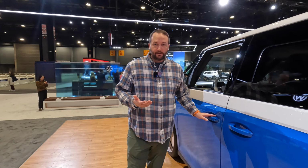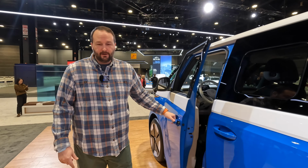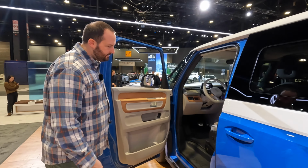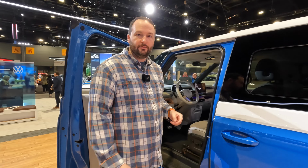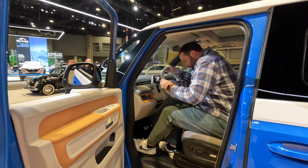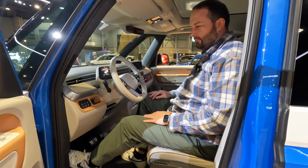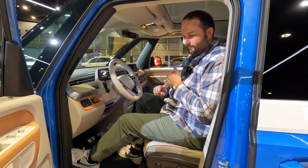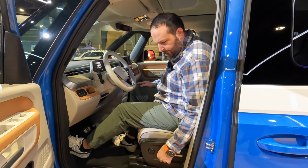So there's no frunk because of how well packaged this is. So we won't have a frunk to show you, but we'll jump into the driver's seat, adjust that to how I would sit, and then show you how each of the rows behind, whether I fit or not. First thing hopping up in, as soon as I sit down, the ID sound that has been in every ID vehicle, it is the sit to start, so there's no start button. We love that. Big fan of that.